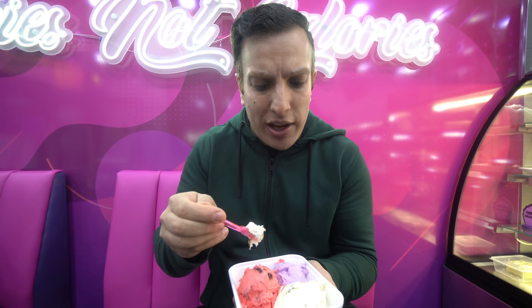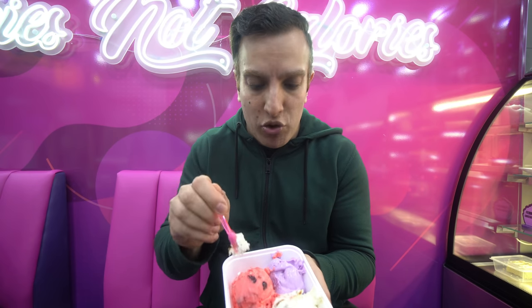The Biscoff ice cream is pretty good, actually, but I think because I've just had an amazing pomegranate and Vimto, I'm kind of more bowled over by those. That's pretty good, but I love the pomegranate and Vimto. And just for uniqueness's sake, everyone try the Vimto and let me know what you think. I think it's a super concentrated Vimto flavor, which is kind of what I want.